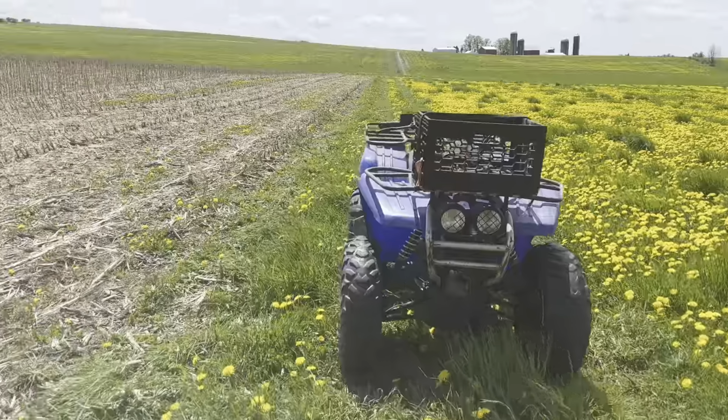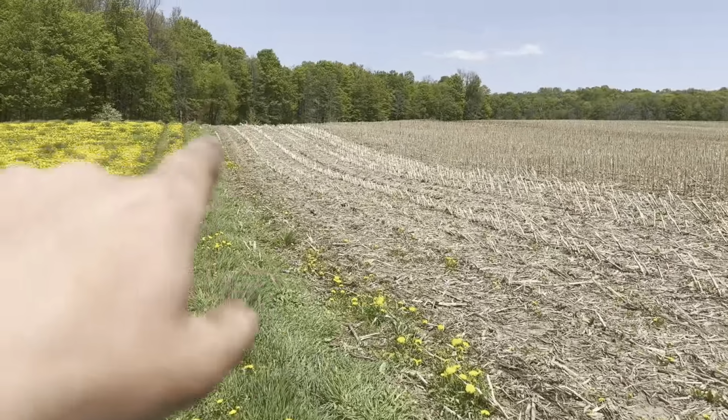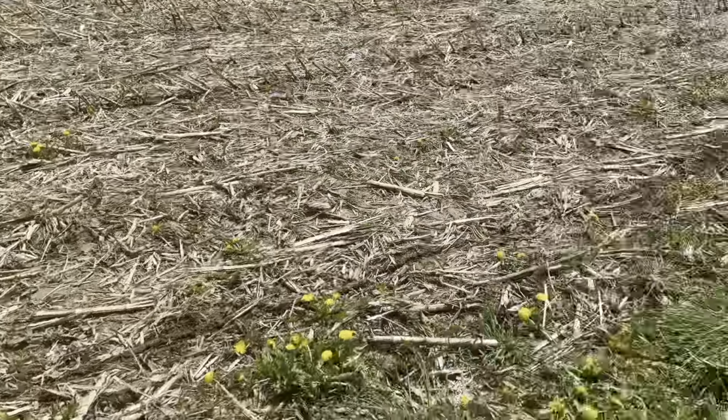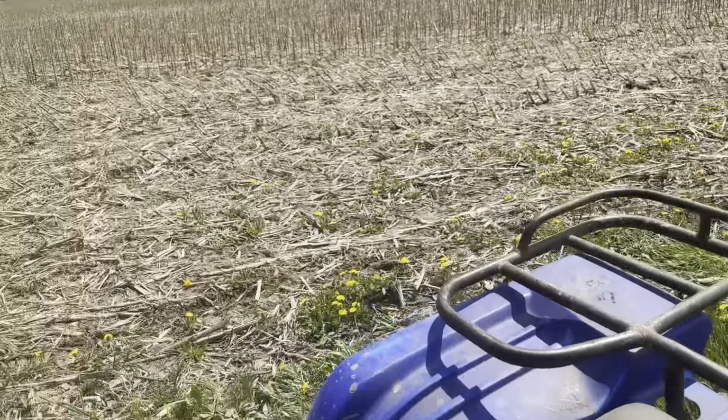So we made it out to the cornfield. We started planting up there. We're setting a couple things up. He's up there right now. Our fertilizer wasn't dropping very well, so we adjusted that, and we're setting that up right now.